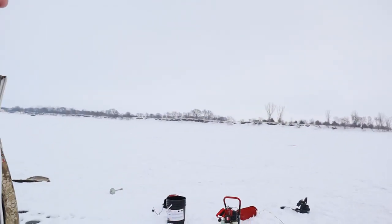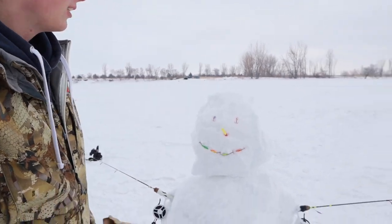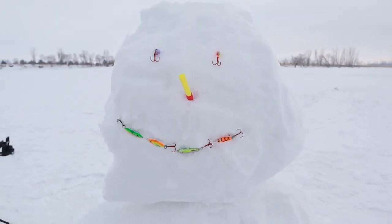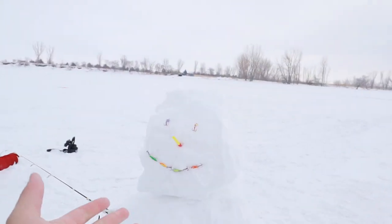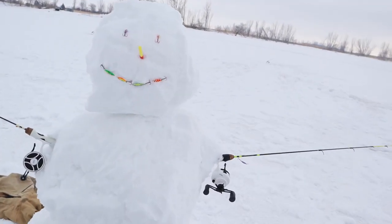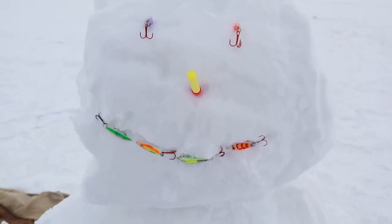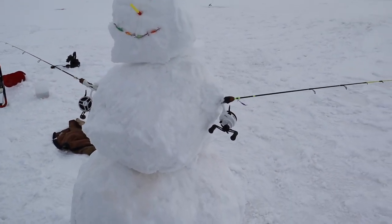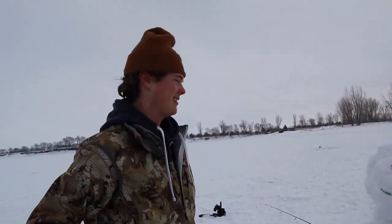Solid. All right, Zach, talk us through it. All right, so here's the finished product. I thought maybe I could use some split shots for a smile and some eyes, but they're too small, so I decided to improvise. Use all my buck shots because I got a million of them. I said, don't look that bad. What should we name it? Or her? Him, her? Can you name it Bucky? Hey. Bucky? That's Bucky. The treble hook eyes is in the smile, bobber nose, and he's a fish magnet. Oh, yes. Heck yeah.